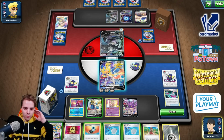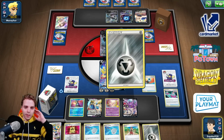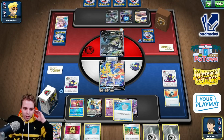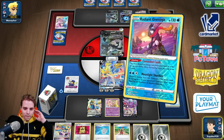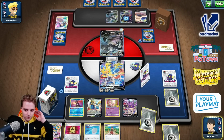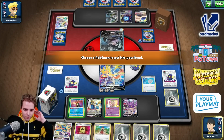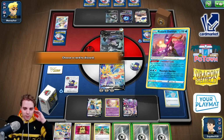Then we Energy Search. I don't know if they have Marnie again. I don't think they're gonna Marnie again. They only have, oh, they have 2 Archeops though. They might, if they have a second Lumineon. Scoop Up, get rid of this card, slapping it down again. Concealed Cards. More energies than ever before. Scoop Up Net. Concealed Cards again.